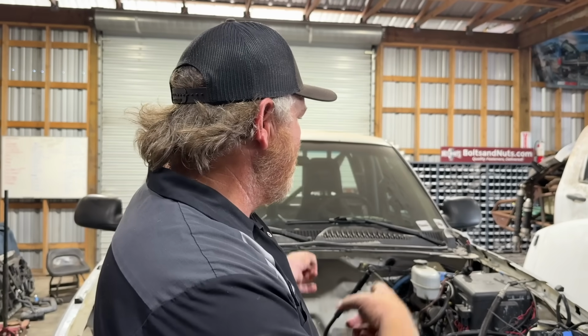Welcome back. Ultimate Callout Challenge is right around the corner. We're getting ready to leave for Indy. We weren't sure if we were going to be able to take this truck. This thing's been very up and down. Works, doesn't work, breaks more. It's been bad.